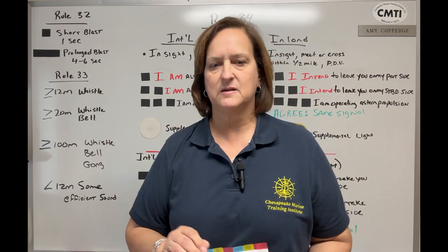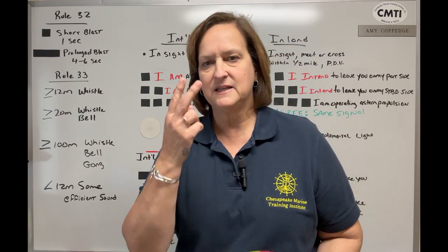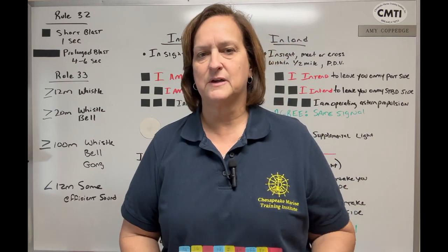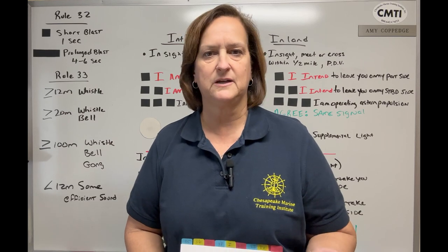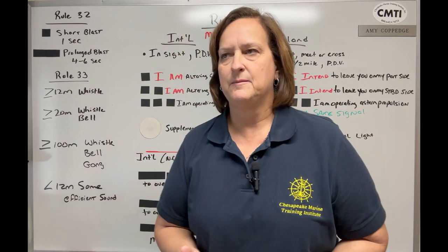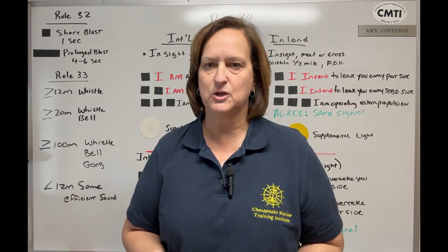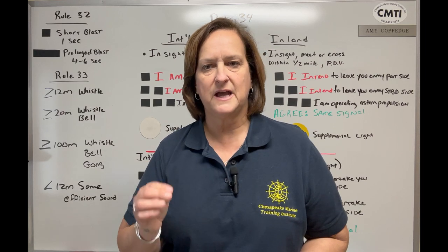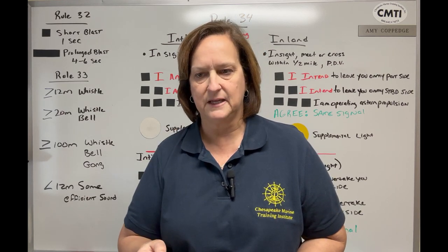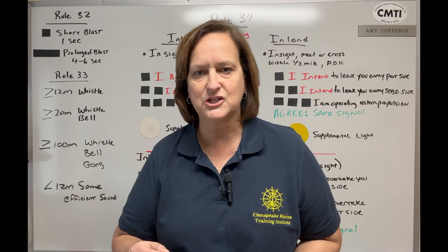This is just a basic power-driven vessel that has nothing else special going on. And by the way, I need to be in sight of another vessel, so I have to be able to observe them visually. Remember, that goes back to rule three. So when I am out there and maybe in a meeting or a crossing type situation, or I'm going to maneuver, for international waters only, that signal is a signal of action.